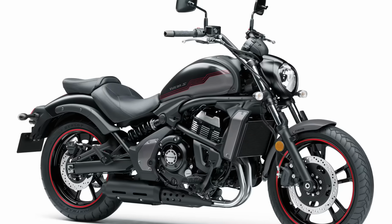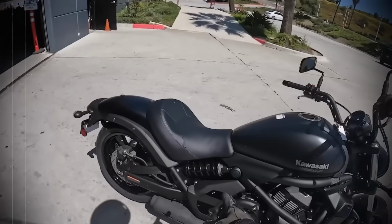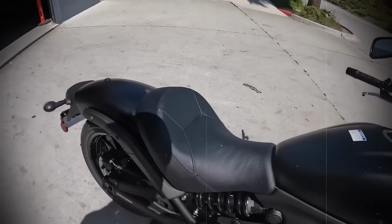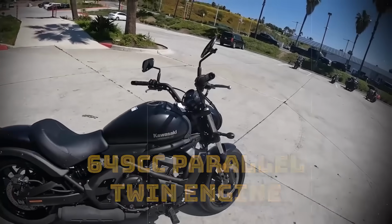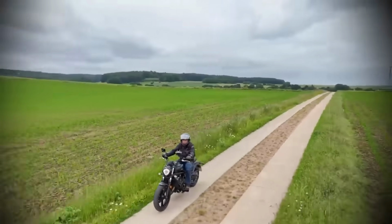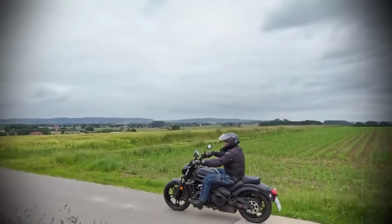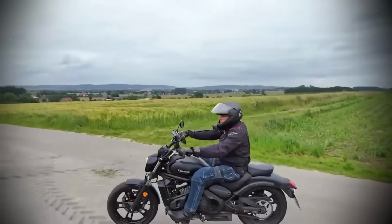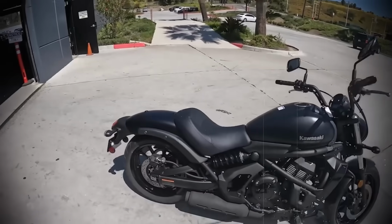The Kawasaki Vulcan S used to be the obvious choice for new riders. Affordable, approachable, and built around Kawasaki's tried-and-true 649 cubic centimeter parallel twin engine, it offered just enough power to grow with, but not so much to intimidate. Adjustable ergonomics, a low seat height, and a friendly ride made it an easy recommendation for new riders for years. But now, it's dead weight on dealership floors.